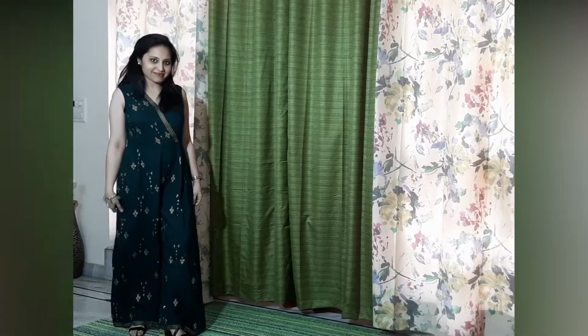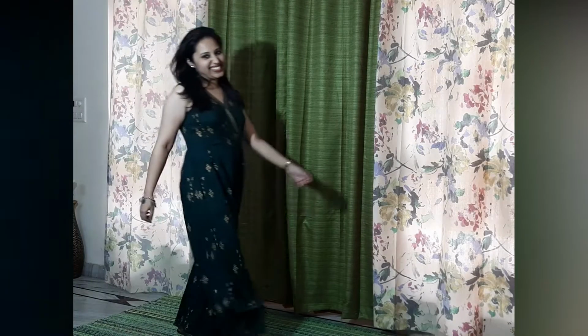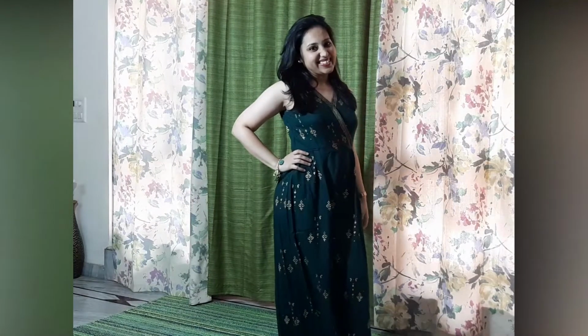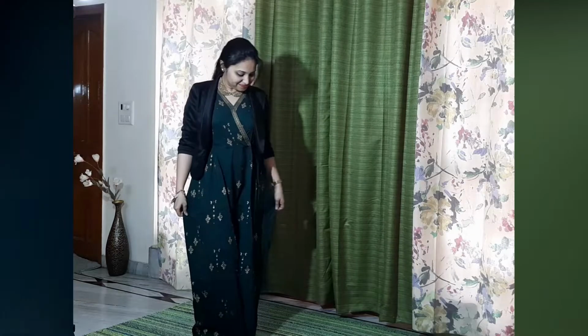For this look, I am wearing this sea green color ethnic jumpsuit having golden borders. I am wearing matching golden studs. I am wearing heels with this jumpsuit to give it a height. You can also add a coat. I have added a black coat and a golden neck piece and tied hair in a ponytail to give it a stylish and chic look.